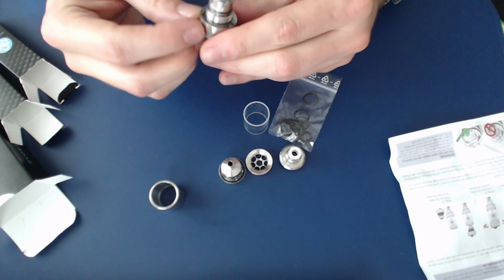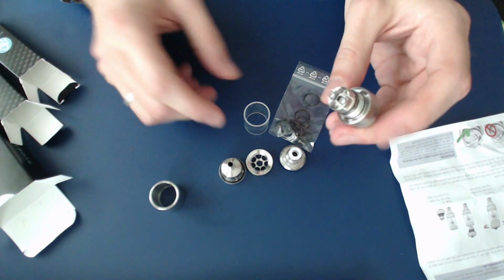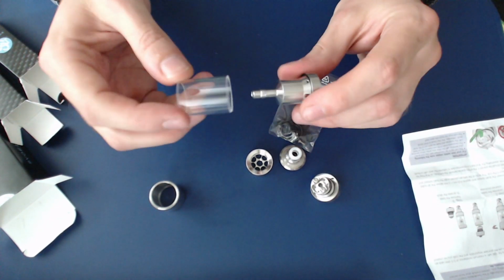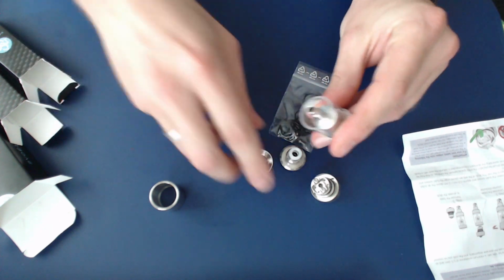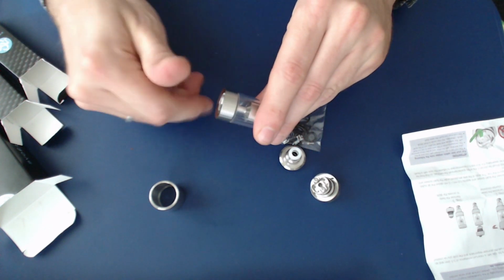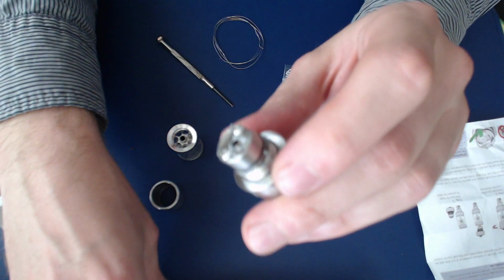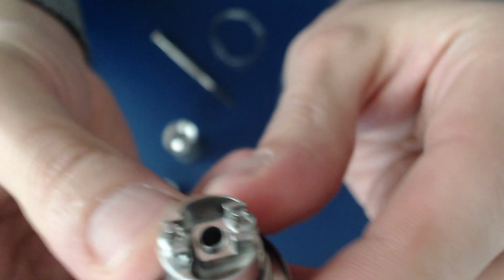Is this going to work with the tank on? I guess it will. So let's reassemble the top cap with the glass section here. It functions the same as the Kayfun V3 Mini. Let's check out the deck for a second. Okay, I will zoom that in. Let's check out the deck section.